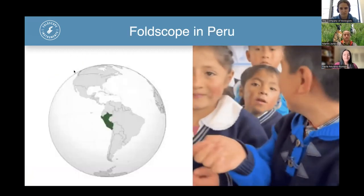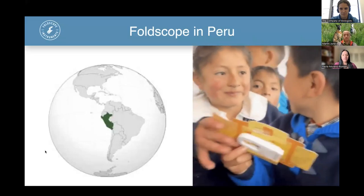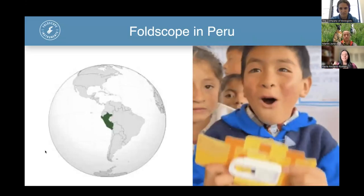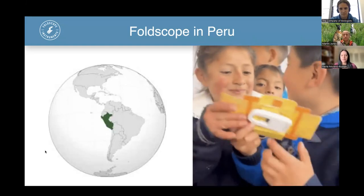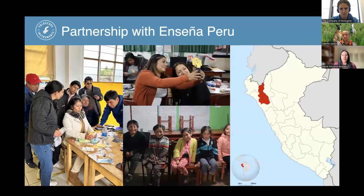As I was saying, I am from Peru. I've been in Peru these past few years, and this has given me the amazing opportunity to lead different Foldscope outreach efforts here in my home country. One of them is our partnership with Enseña Peru, which translated to English would be Teach for Peru. We did a pilot program last year. Enseña Peru is an organization that supports teachers in underserved and rural areas within Peru with different workshops and training in different areas.